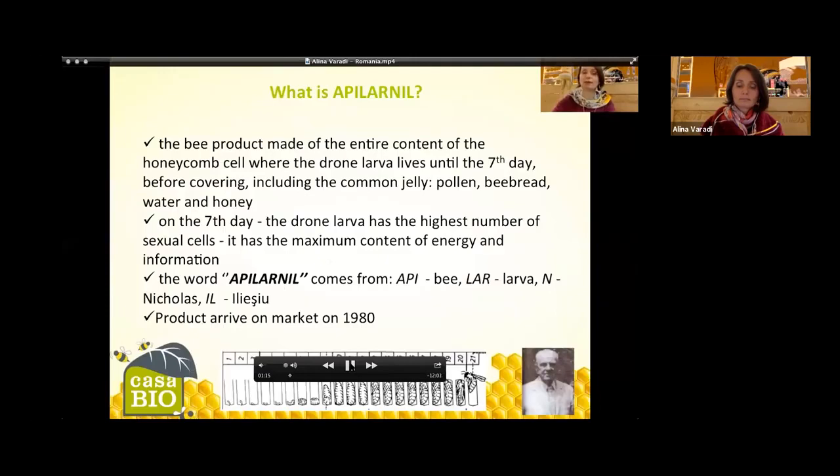This product was invented in 1980 by a famous beekeeper here in Romania, who received a medal at the time when he was recognized as one of the famous beekeepers. The word Apilarnil comes from api, bees, larva, and Nicolae Iliesiu. It's the name of the beekeeper who gave this name to the drone larva here in Romania.